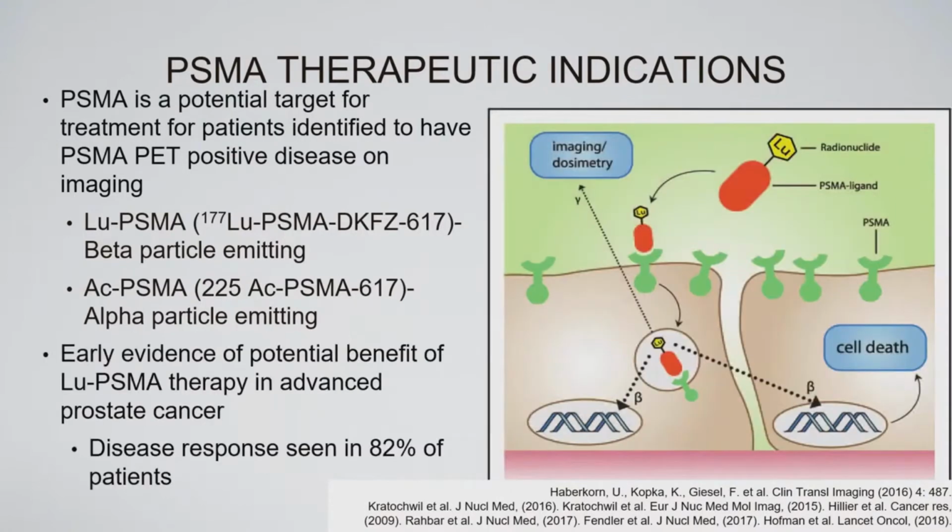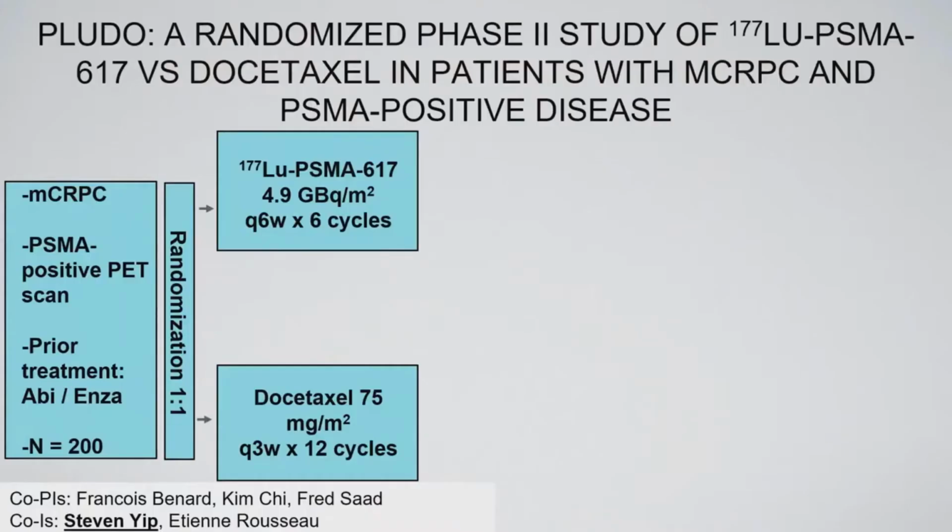By harnessing these sites of disease, we can then target this with radioligand therapy, emitting radiation specific to the site of the disease. We've found that there's early evidence of a potential benefit of lutetium-177 PSMA in the advanced, well-treated metastatic castration-resistant prostate cancer space, where we see excellent response rates in patients who have received many of these lines of therapy that I outlined previously.